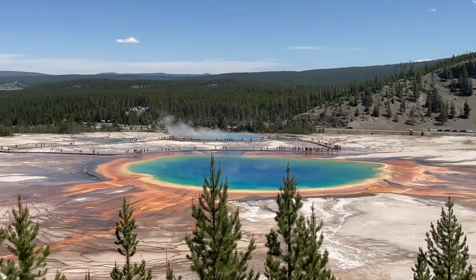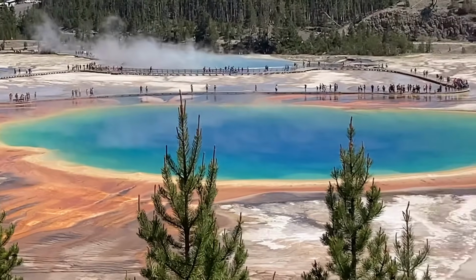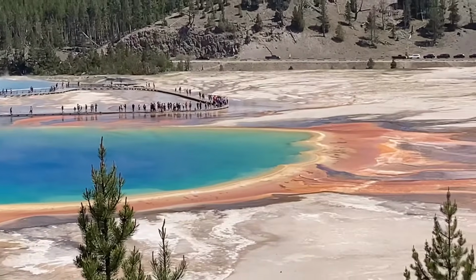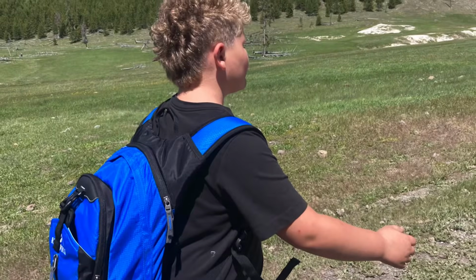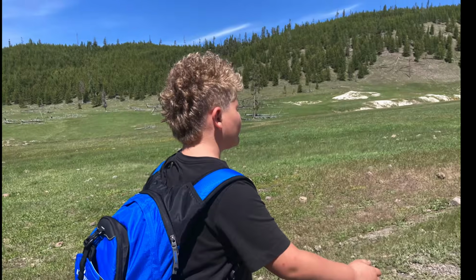I've heard that view does not give a very good point of view to the spring because you are so close to it and you can't really see or grasp the whole thing at the same time. So we chose to forego that view and we did the Overlook instead, which I was really happy we did. It's gorgeous. You need to park at the Fairy Falls Trail parking lot.